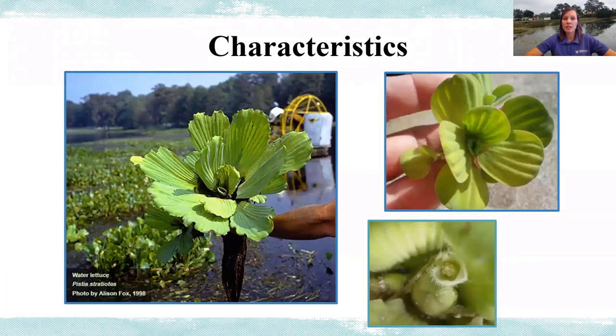As the name implies, water lettuce resembles a head of lettuce. Water lettuce has very thick leaves. The leaves are light, dull green, and hairy, and are rigid.